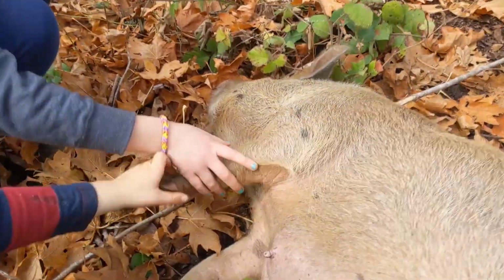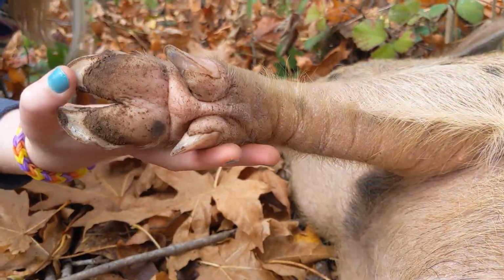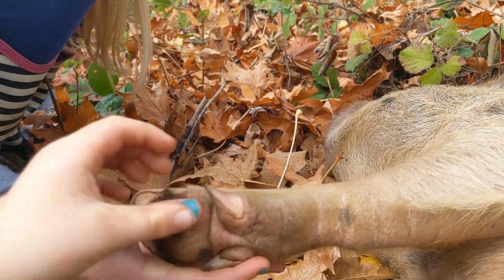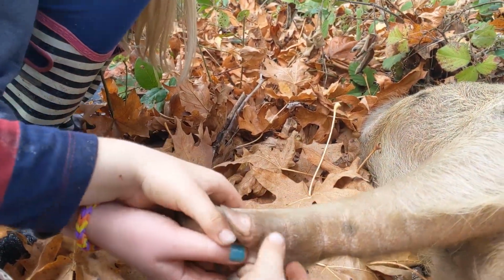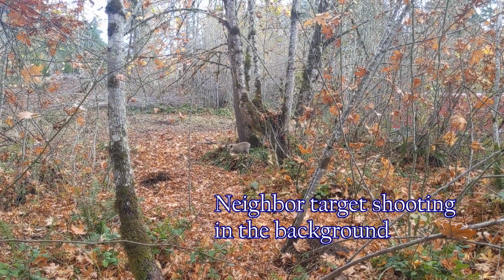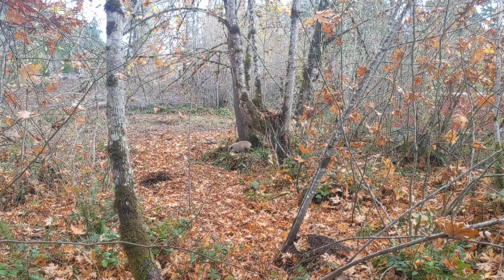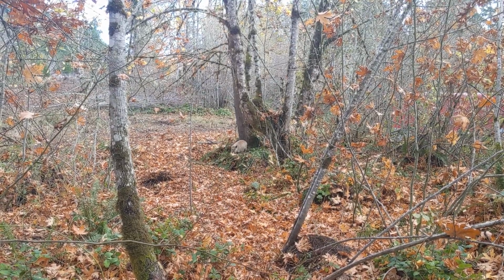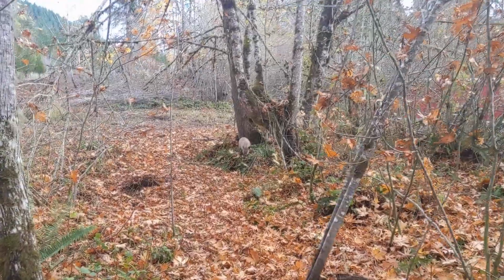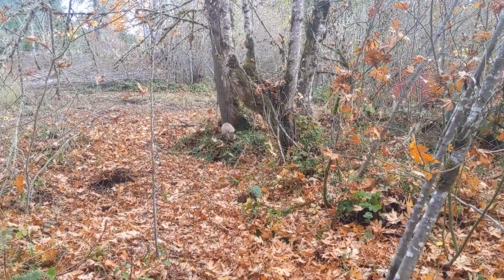Let's show everybody what a pig foot looks like. It's a really soft fleshy pad plus the nails. Okay. Buttercup went off on her own over there. Really, her behavior has changed. We think she's in labor. This would be really fun to see if we were able to see her deliver. She's using her front leg. That is nesting behavior. Look at that. How cool is that?